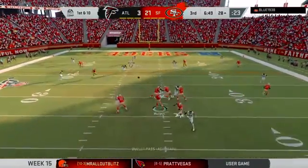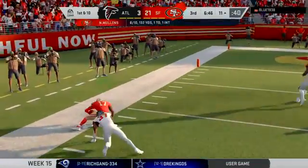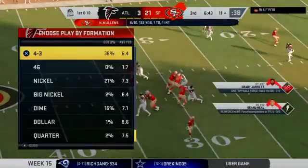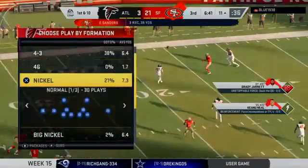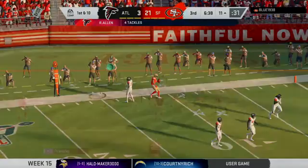They'll come out throwing here on first down. And that's complete to Sanders. And down inside the 15, shy of the 10. It'll go as a first down for San Francisco on a pickup of 16.